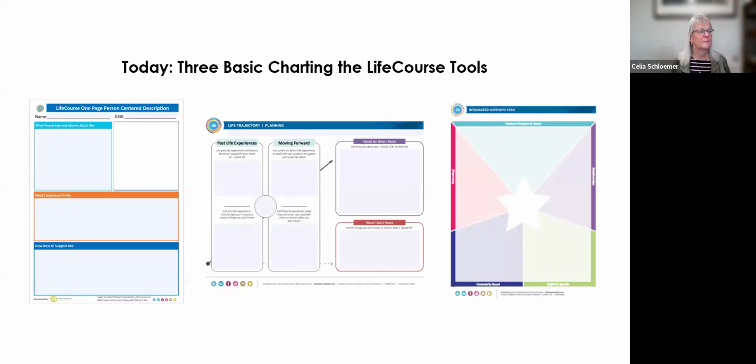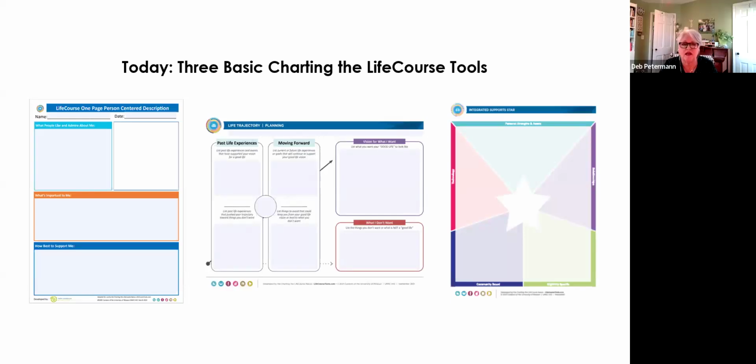All right, so today we're going to be talking about 3 basic tools. Some of you may have looked at this, or maybe you have had a quick course, or maybe have done a Zoom with me, just sharing how these tools can be used. So you're not going to be able to see the writing on here because I'm trying to get these on the screen, but we are going to cover the 1-page person-centered description. The middle one is the trajectory, and the last one is the integrated star. Okay, go ahead, next slide.